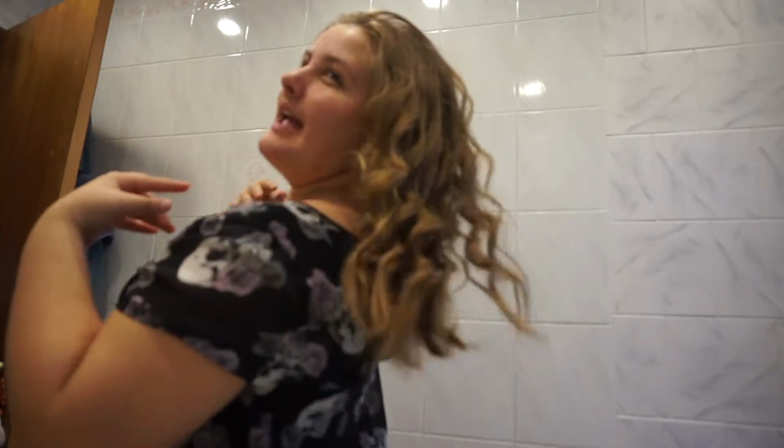I just finished my hair. I really like it. It looks good. The back is iffy on me, but I really like it. Looks good. I'm really happy how it turned out. So now I'm going to do my makeup.